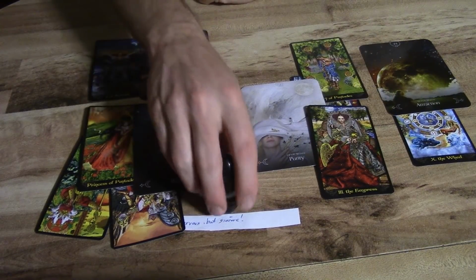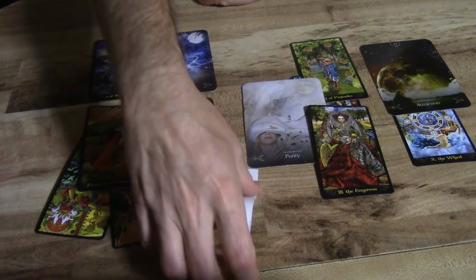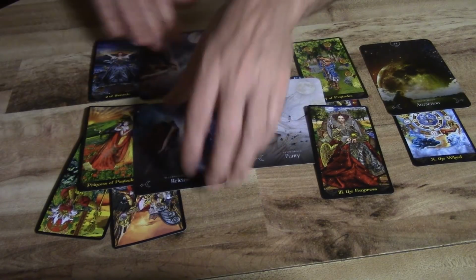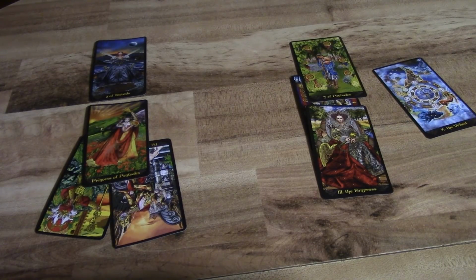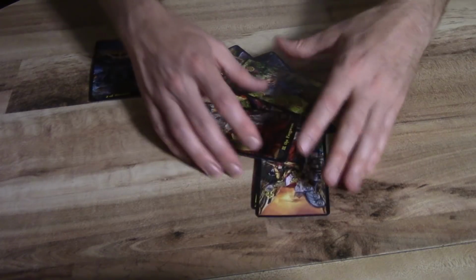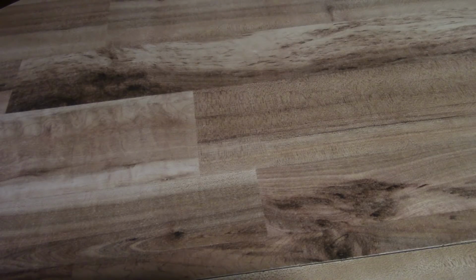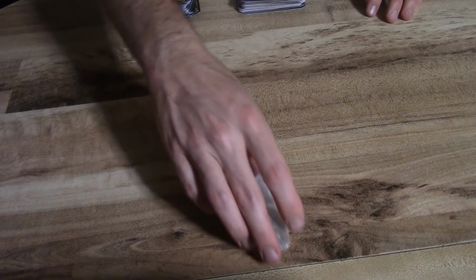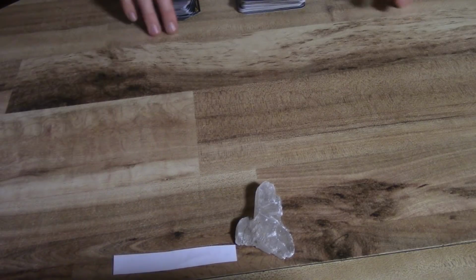Okay. And that's what we have for Tiger's Eye. It's one of my favorite rocks. Let's pick this one up, then we've got to get to the next one. That is upside down, so let's fix those. Alright, the next one is going to be the clear quartz. Just got to pull it over here. There we go, clear quartz. And we're going to put that like that.